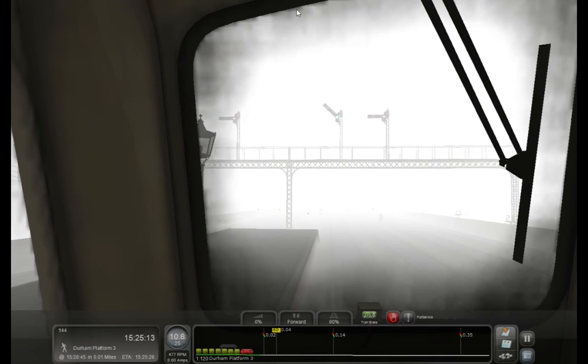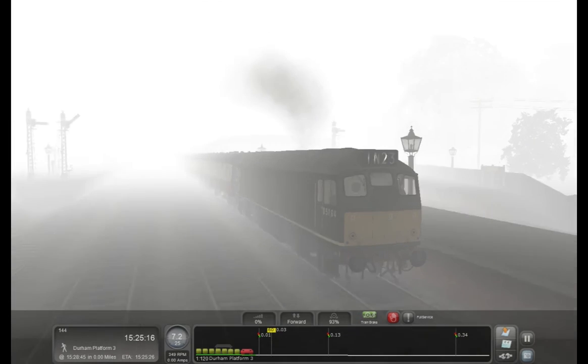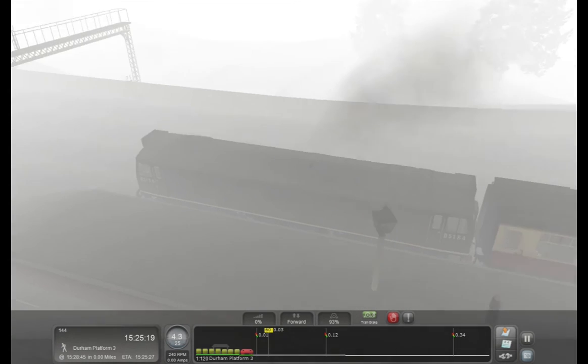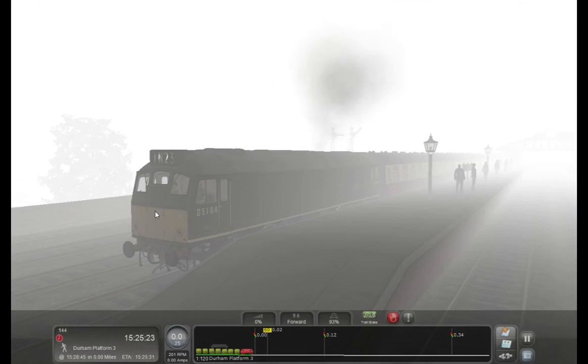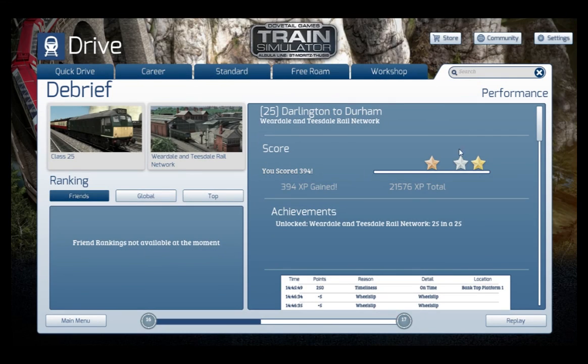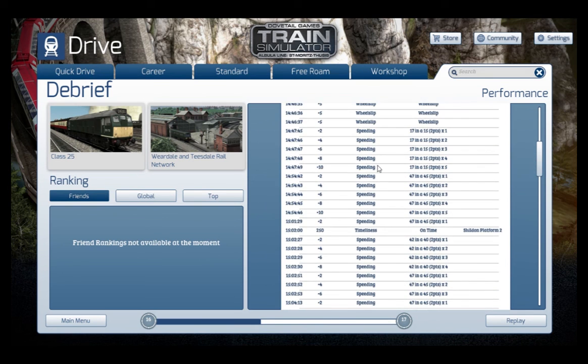Okay, and 93%. That should hopefully stop us quite well. That is quite a good stop actually, isn't it? And yeah, it's perfect actually. Quite nice to roll on that. Okay, there we are. That is us in. Let's see if that's perfect. Okay, so I think that's a bit broken. We've got 394 XP and wheel slip speeding all the time.